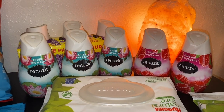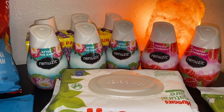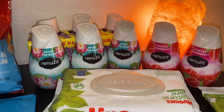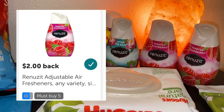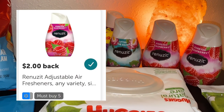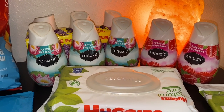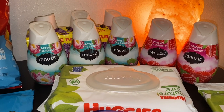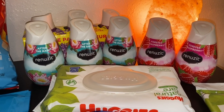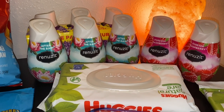And then right here, I got 5 individual Renewsit air fresheners, and these are priced at my store for $0.87. So I had to purchase 5 because Ibotta has a rebate where you can receive $2 back when you purchase five. So they are priced at 87 cents. So 87 times five is $4.35 minus the $2 that I got back from Ibotta, which brought my total down to just $2.35 for all five, or 47 cents each.